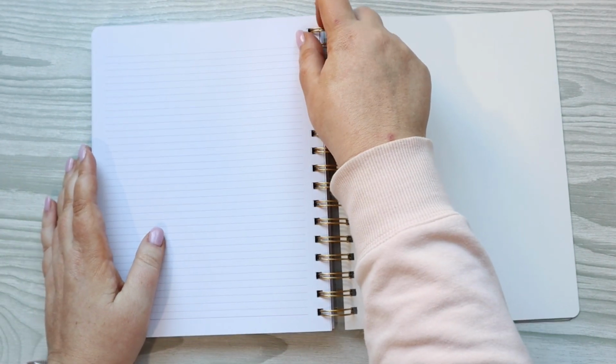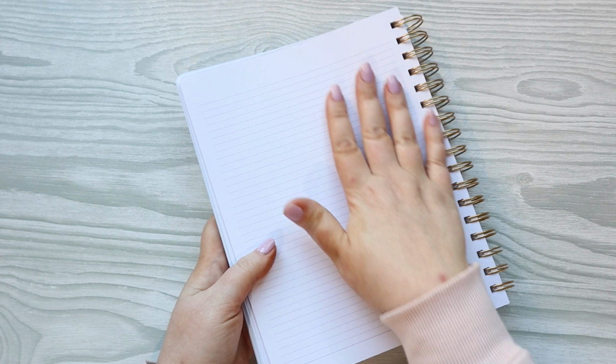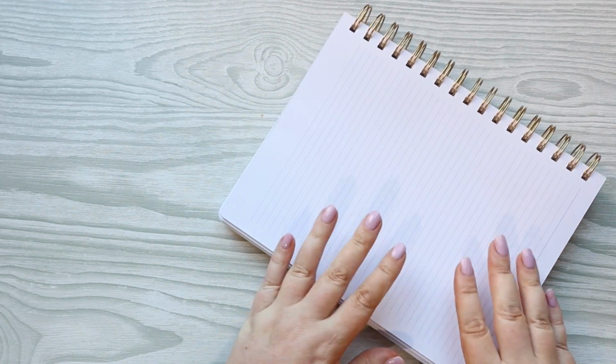This is 70-pound paper. It feels really nice and sturdy. 70-pound paper is the same paper that is in like a Simplified Planner. I've talked about poundage before. Poundage is not like the best way to test out paper or know the quality of paper.